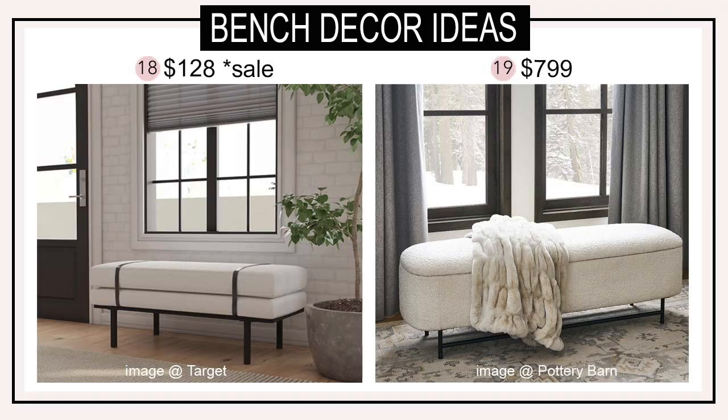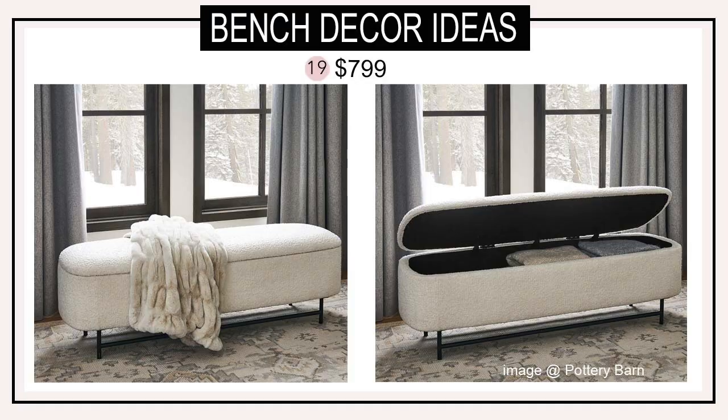Window benches. Getting a custom-made bench in front of your window can cost you anywhere from $500 to $1,500, but you can get the look with a ready-made bench for between $200 to $600. This is going to be perfect to create a cozy reading nook in your room. Adding one with built-in storage underneath will add extra functionality.